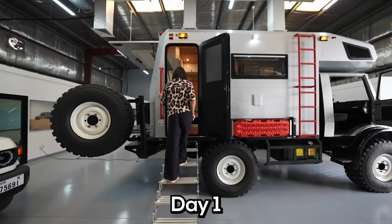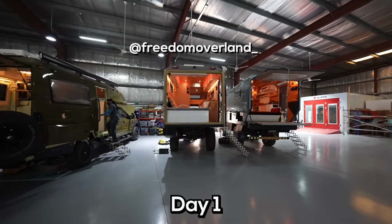All right, so 2 days ago, we picked up the Unimog from a company called Freedom Overland in Dubai. They're the ones that get credit for the incredible build, and we are super grateful for them letting us use it for this trip. I'll be honest, when we originally planned this trip, I did not realize how big the learning curve was going to be for driving a Unimog.